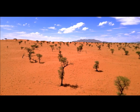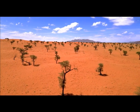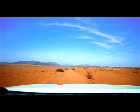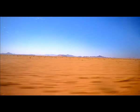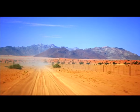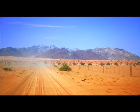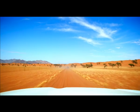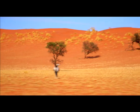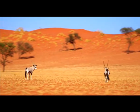Journey to the campsite NaDEET, which is situated 100 kilometers south of Sesriem or Sossusvlei on the Namib Rand Nature Reserves, is dusty and uneven. Along the way, however, wildlife encounters are common. This is something our crew experienced as well, as we saw a strikingly beautiful oryx antelope.